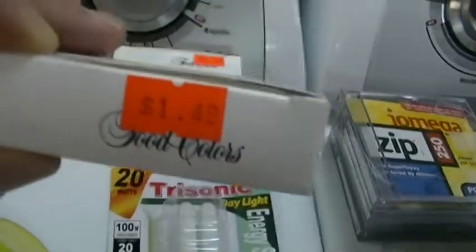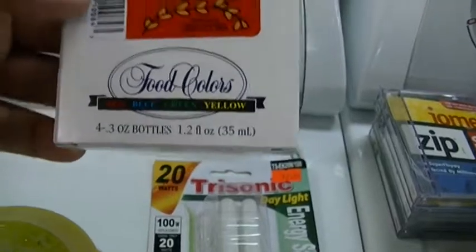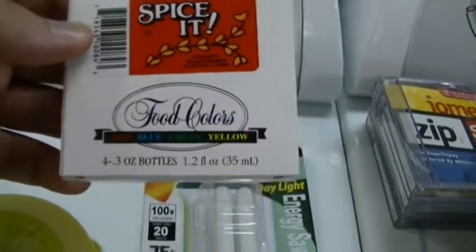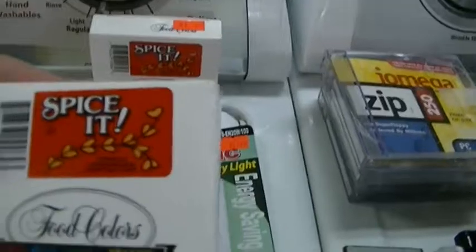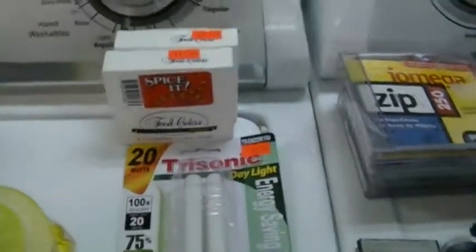Back over here, food coloring, with all the different colors in there, just like that. Cheap enough at $1.49. That'll be great for St. Patrick's Day, that has already passed by the time you saw this video, for green beer and, oh yeah, slime. Yeah, need that kind for that.